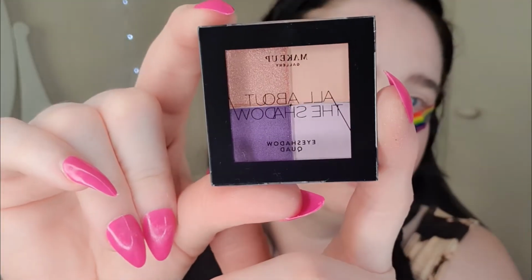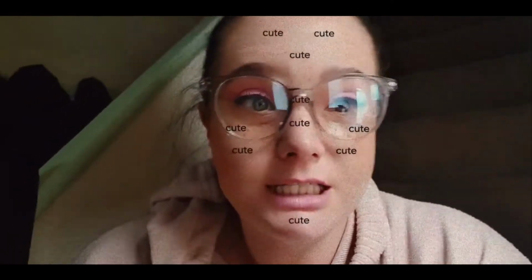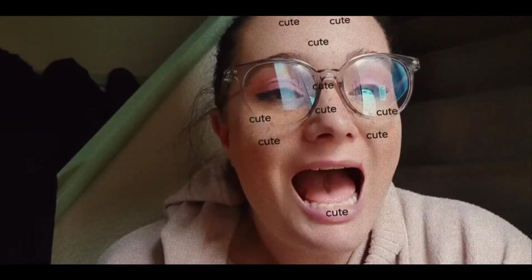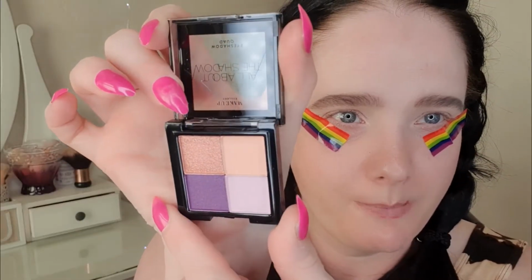I've literally just used that concealer all over the lids to prep them for the eyeshadow. The eyeshadow that I picked up was this little quad, which is absolutely gorgeous. It's called All About the Show. So you have 4 mattes and this beautiful shimmer shade. Hey guys, so obviously on that day I couldn't count. There are 3 mattes and 1 shimmer in that little quad. And I'm wearing it again today. Oh my god, I really, really love it. I hope you enjoy the rest of the video, guys. But yeah, there's 3 mattes and 1 shimmer, which just looks beautiful.